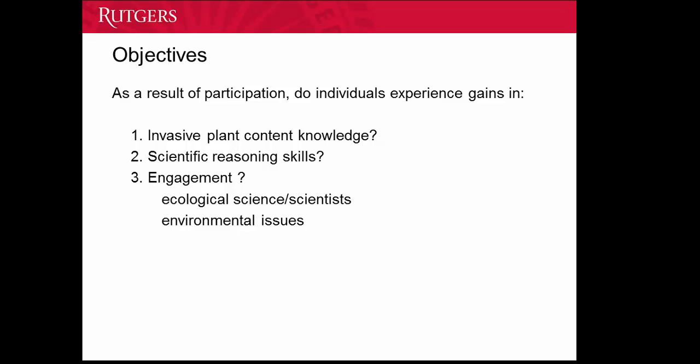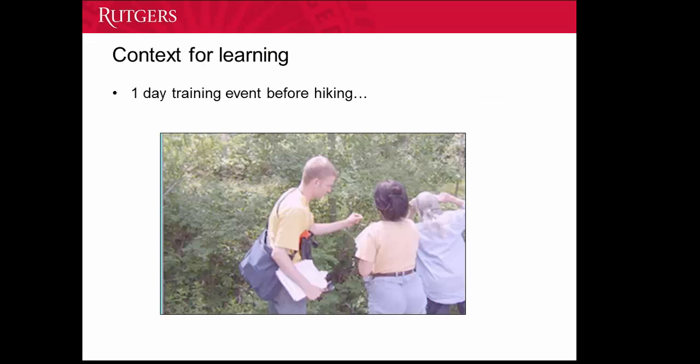So this project, these were the sort of the learning goals, if you will, that we had for the project, right? We wanted people to learn more about these invasive plants, certainly. We wanted them to engage in some kind of scientific reasoning so that we could see if there was potential for citizen scientists. And we wanted to understand the extent to which these people engaged in environmental issues at large and also in behaviors that would reduce the spread of invasives.